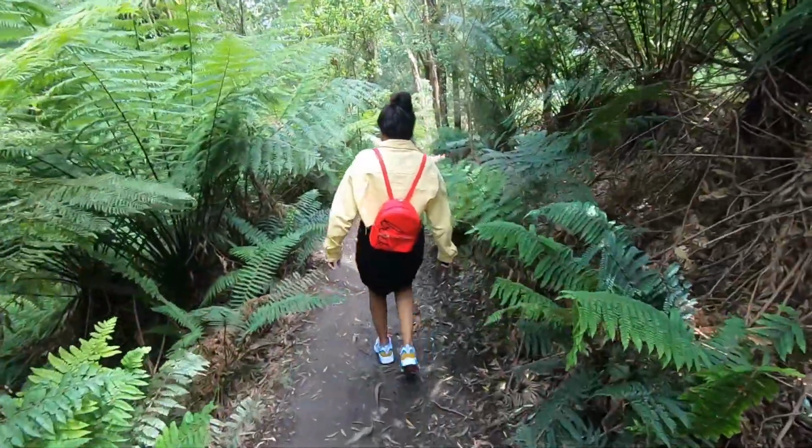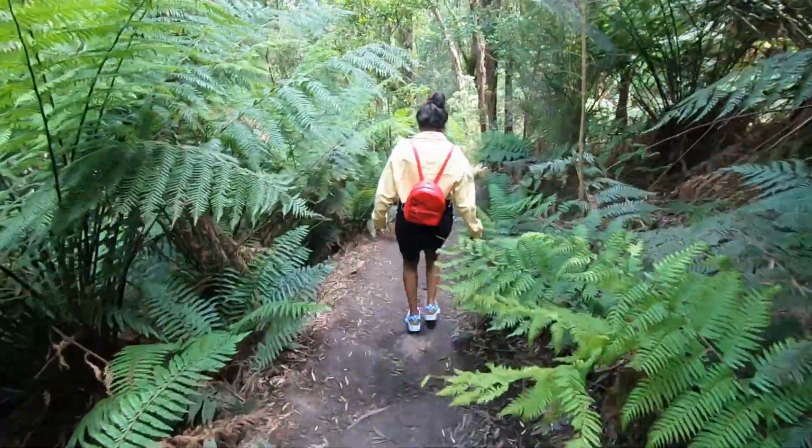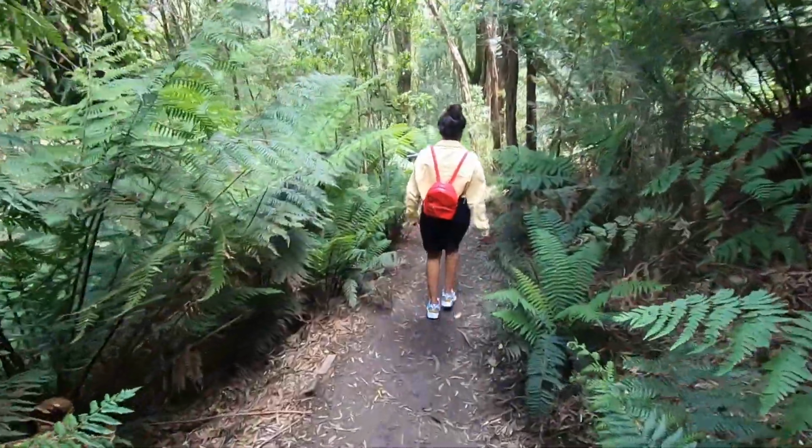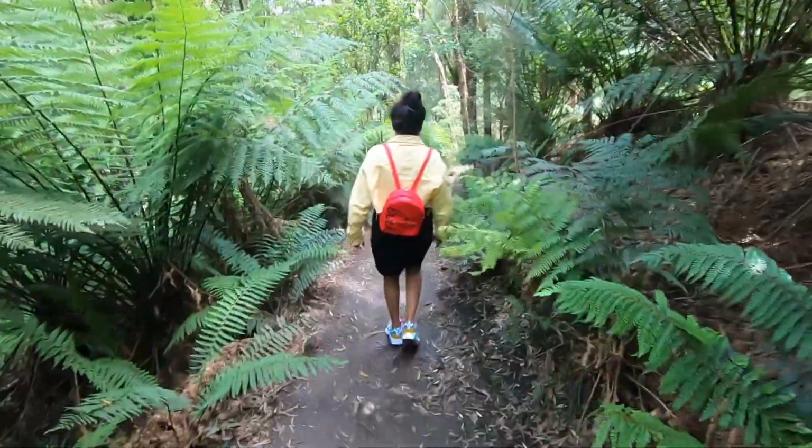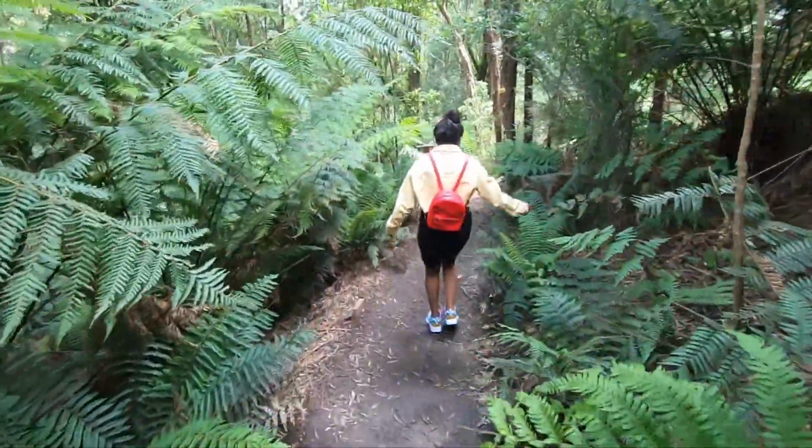So there's another viewing platform about 2 minutes from the car park, but if you would like to get a closer look at the waterfall and the river, you can do the walk to the bottom of the falls. It's about a 15 to 20 minute walk.